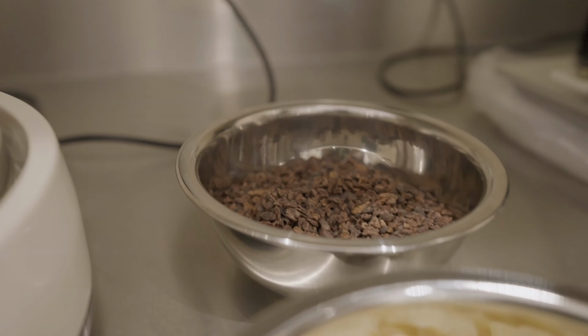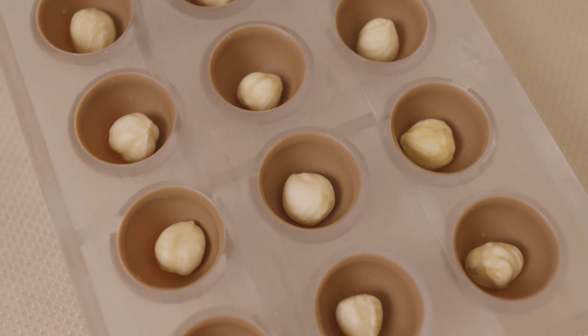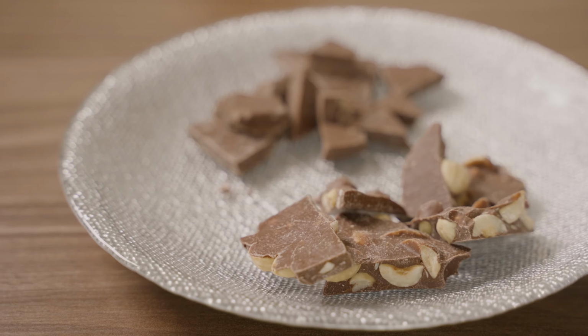Guys, I'm going to prepare a chocolate now. She will kick me out or she will hire me? Oh my God! This is the most delicious chocolate that I have tried ever.